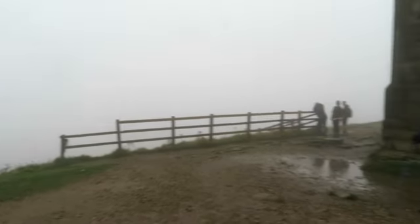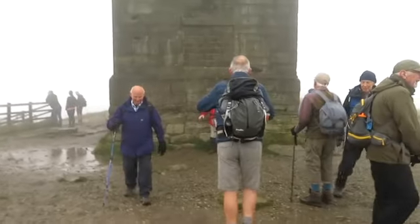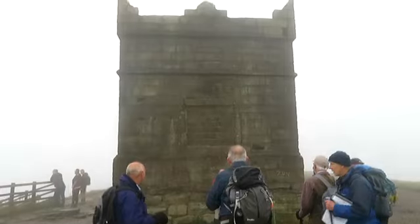It's very unfortunate here on Rivington Pike because there is no view. It's all mist. You can see the Rivington Tower.